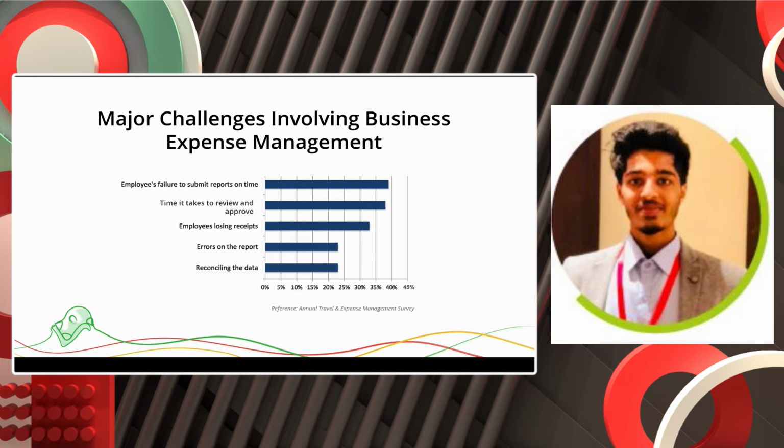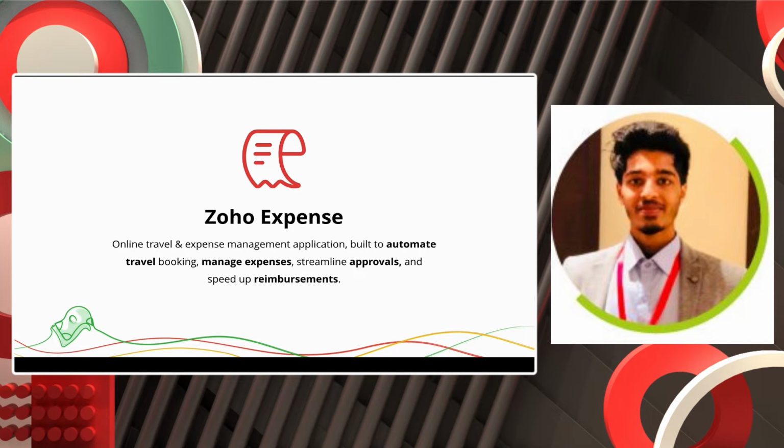So there are a lot of problems when it comes to traditional ways of expense management and for the company to manage them. So that's where Zoho Expense comes into the picture. Zoho Expense is our online travel and expense management software. End-to-end expense management like employee expenses, travel reports, the corporate card reconciliations, analytical reporting, and an automated workflow for the entire management to stay up to date and for the employee to get a faster reimbursement. Everything happens online in Zoho Expense itself.